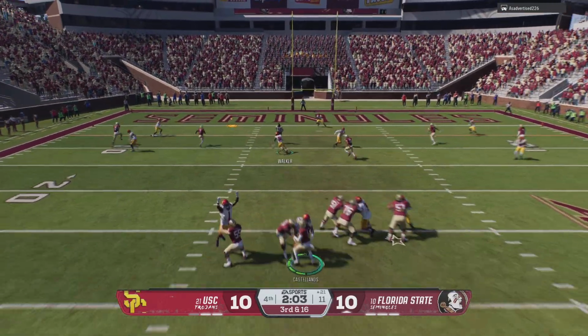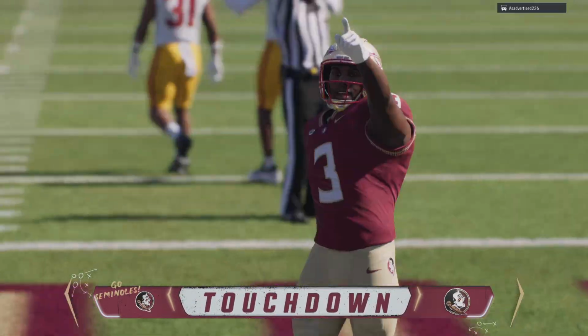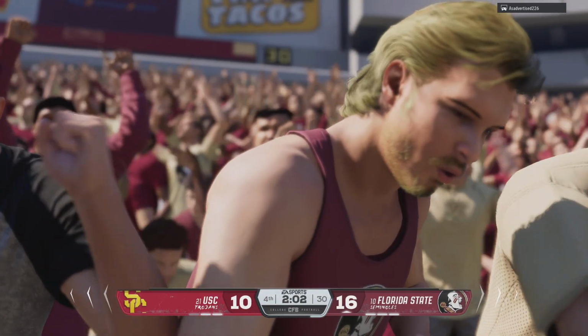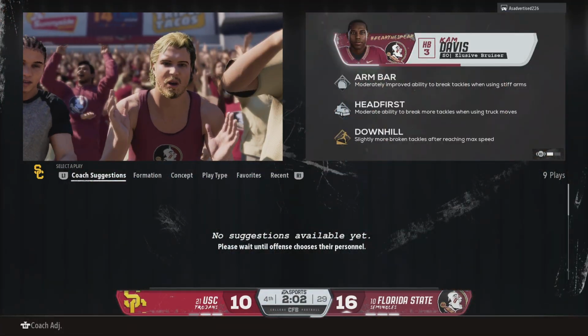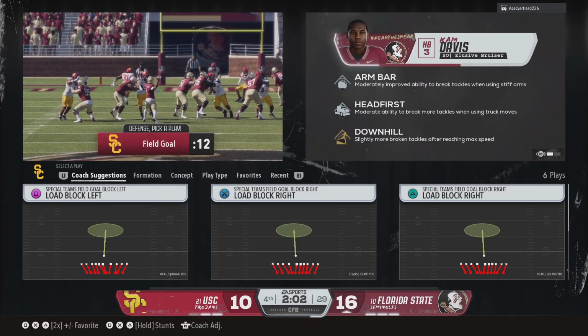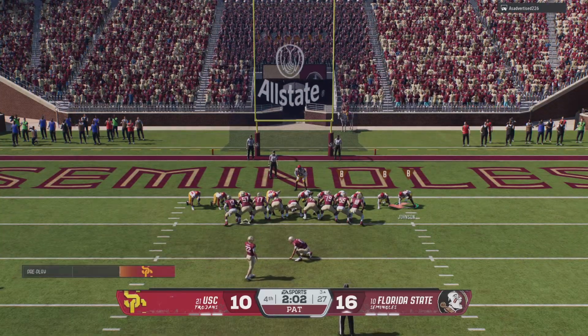On 3rd and long, a check down would be the last resort. Touchdown, Noles! They move on top here in the 4th. Offense slips the running back out of the backfield. Nobody decides to cover him. My man makes the play. Shows off the hands first. Got to make the catch first. Does the rest. Walks in the end zone for the touchdown.